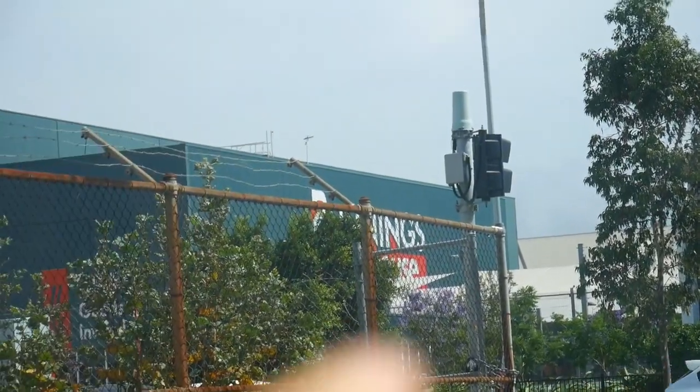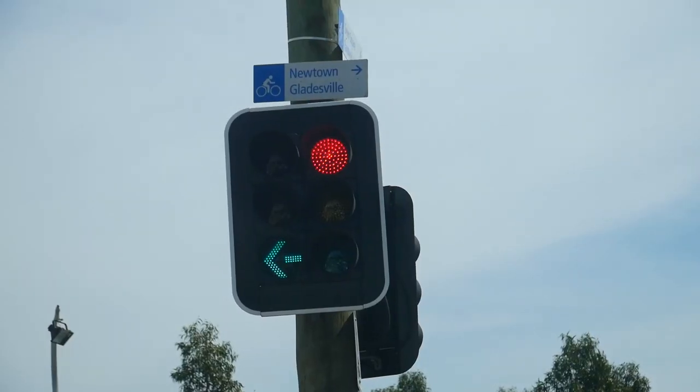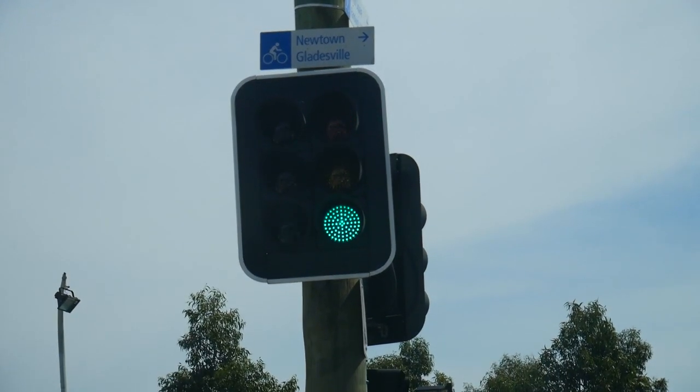All right, guys, our next location is right over there. All right, guys, so we are here at Bunnings Warehouse. They might have one or two things that we will need for this. I'm not quite sure. They should have a scooter as well.